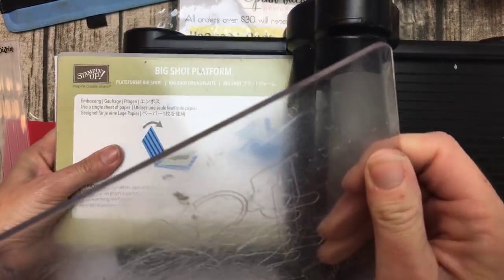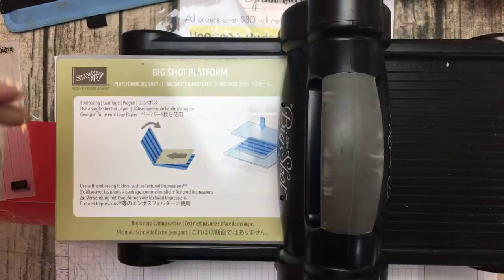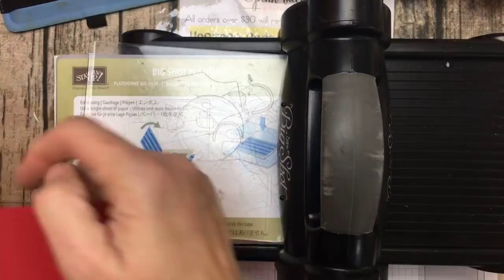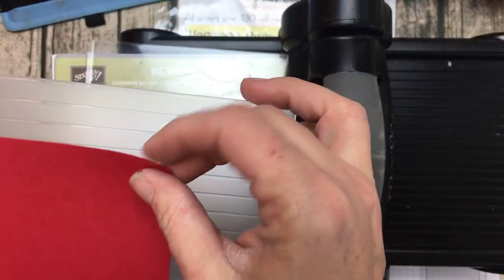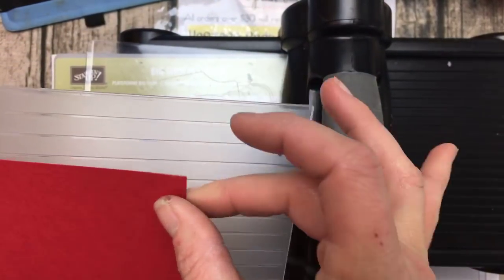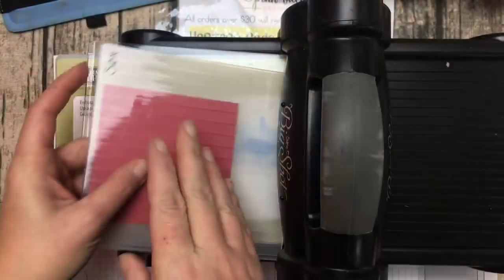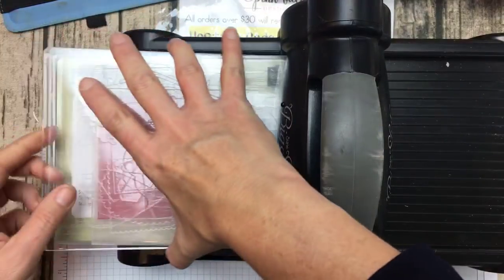Now, when you're embossing, you need to use your regular platform without the extra sheet. If you have the old style, you need to open it up. And we're going to use this. This is one of our larger 6x6 embossing folders. And I'm just going to put it on here. And I'm going to attempt to line it up with those stripes. Just like that. All right, we're going to run it through one time.